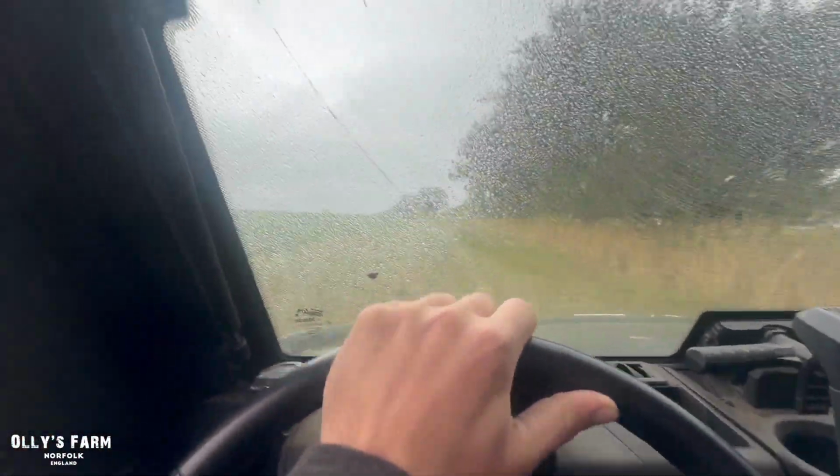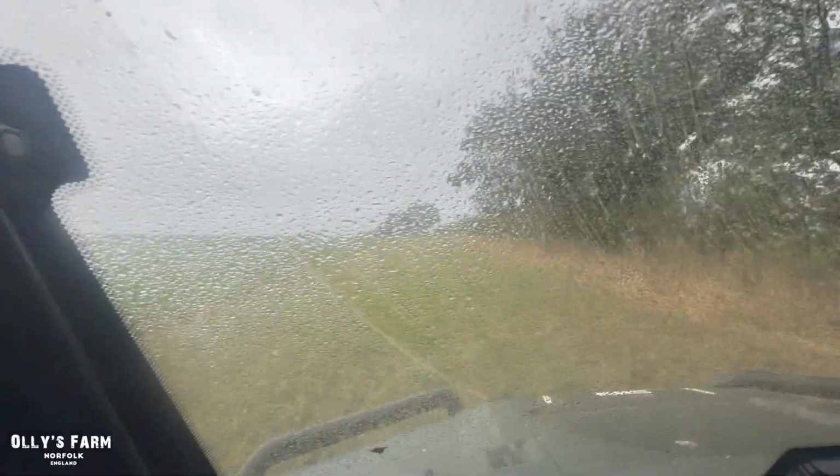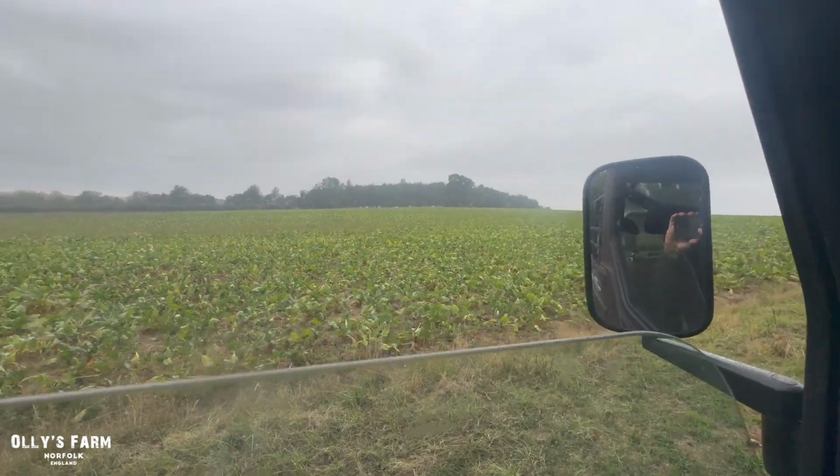Alright, as you can see it is now raining, and I was in a business meeting earlier for a new venture. Here's the Fodderbeet, which is still alive. Yeah, a new venture which will be exciting. I'll tell you about it very soon.